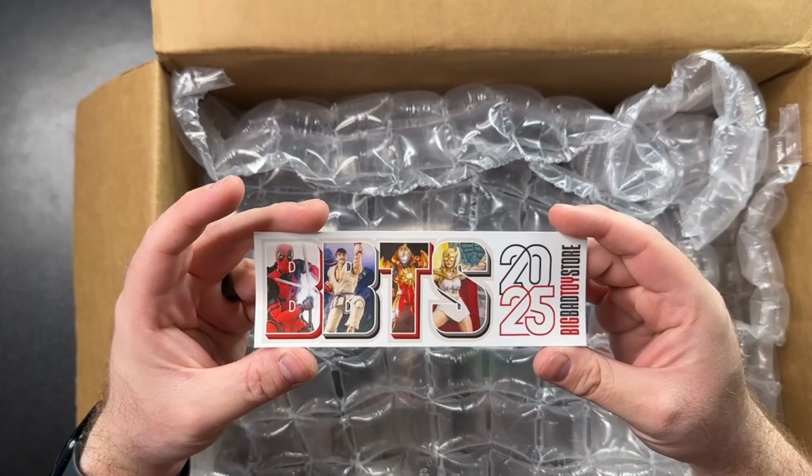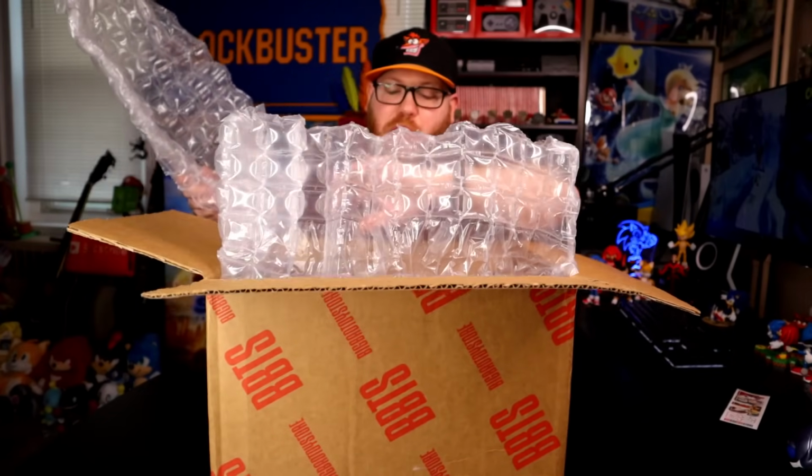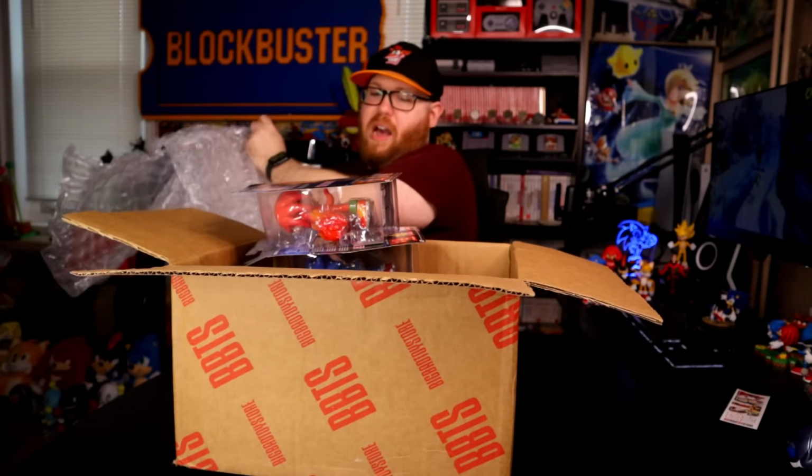But anyway, Big Bad Toy Store sends us a nice little sticker for 2025. That's really nice looking. I love that. So we're just going to put that to the side for now. Then we got this bubble wrap that we may or may not reuse in case we have to ship packages ourselves. I was hoping that this would just come off really easy, but no, I just picked up the figures instead. So let's put this box down and go over each figure on which one we got.